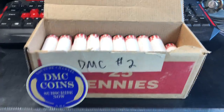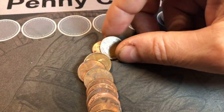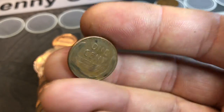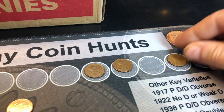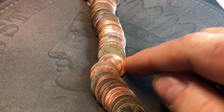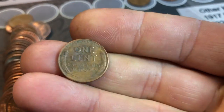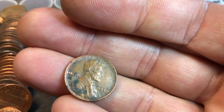We're hunting through roll 11, and halfway through I flattened out the roll and noticed there is a wheat cent back here. It'll be number 3 of the hunt, and it's a 57 Denver. Roll number 12 is going to yield wheat cent number 4. Saw just the edge of the wheat ear sticking out. 1950S.